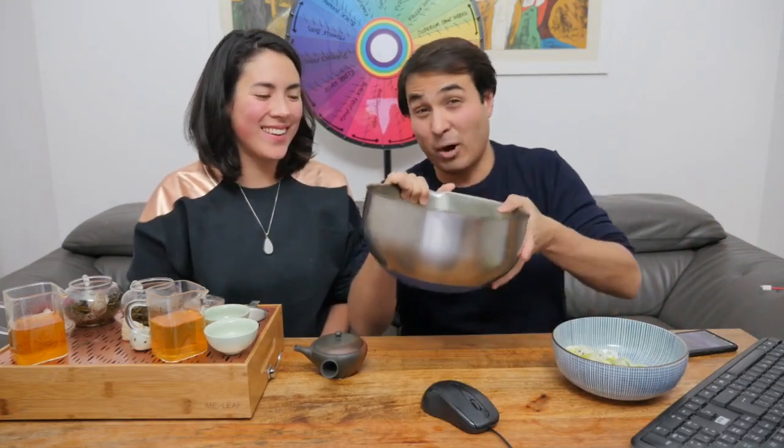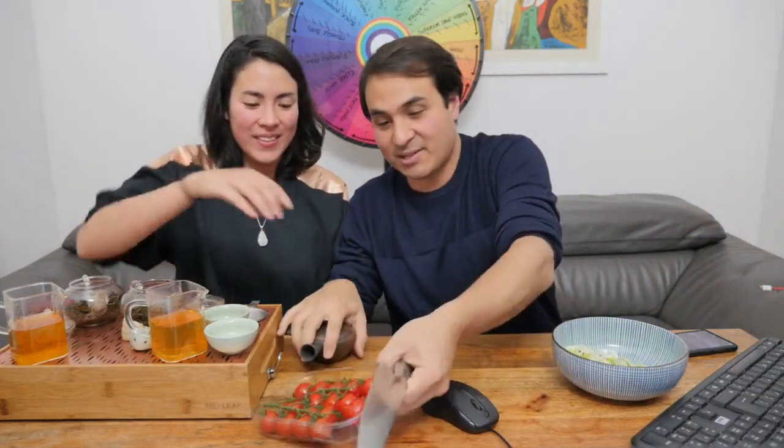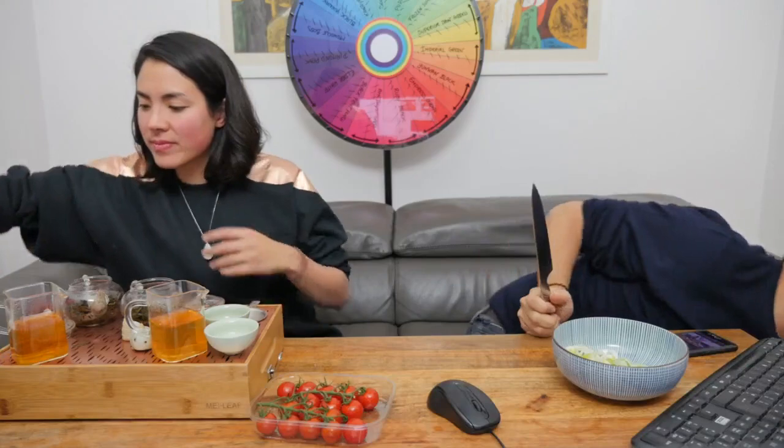So we've got, it's a big bowl, I know, but I figured, why not? He never goes small, he always goes big. All right, so we've got some tomatoes, so I actually have to do some chopping here.